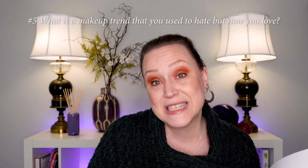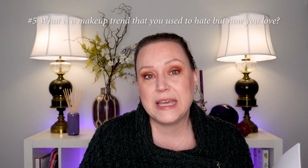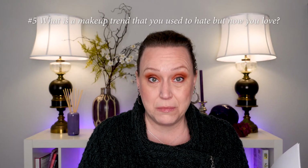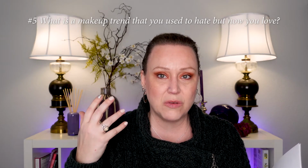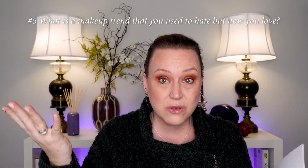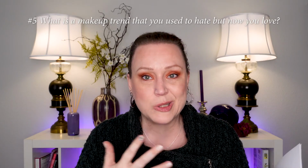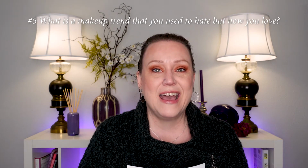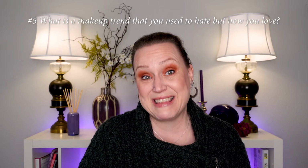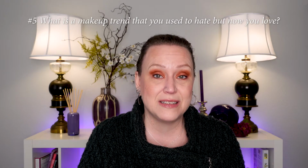So on the other end, what is a makeup trend that you used to hate, but now you love? The one I would pick would be blush, namely cream blush and pinky blushes. I did not used to like blush because my skin is very red normally. I have a natural flush. I didn't think I needed it, but strategically placed, it looks different than the natural flush that I have on my face. So blush would be the thing that I used to not like to do, and now I love it. It's one of my favorite things.